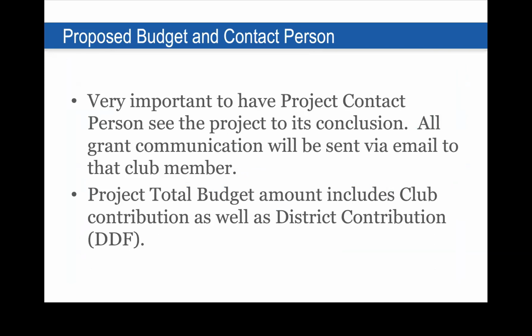So a couple things that I just want to reiterate. The project contact person is someone that needs to be able to see that project through to its conclusion, and also somebody who is checking their email regularly. What we really want to see is a person's email in there. Sometimes when a generic email is used, like president@ or treasurer@, those aren't checked on a regular basis. So if you could put an email in there that's looked at on a regular basis, that would be wonderful. And then just as Mike mentioned, your project total budget will be your club contribution and your DDF added together.